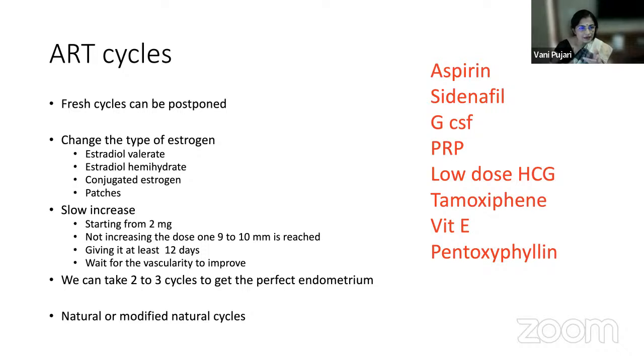Let's see, like in fresh cycles, when we are trying to concentrate on the oocytes, and then when the endometrium becomes 7, and when we are trying to give the trigger, it is okay, we can postpone, or change the type of estrogen. So whichever type of estrogen you are using, try to change into another type of estrogen.